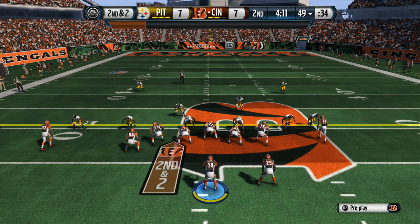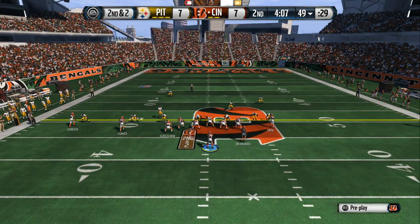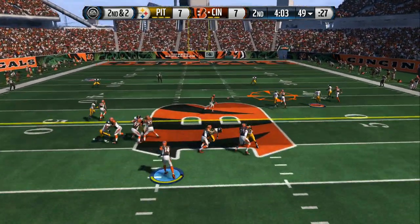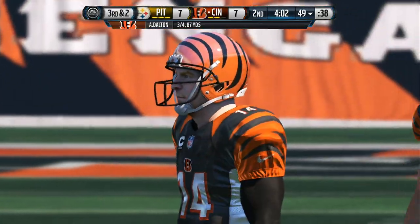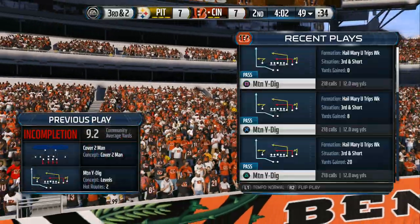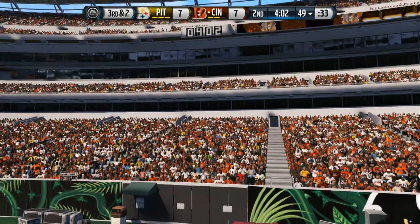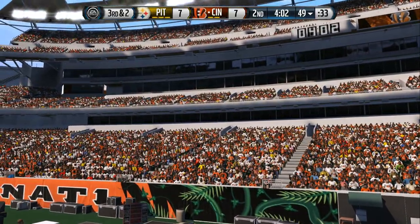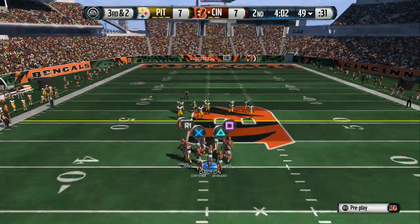Jones going to get set in the slot for this snap. From the shotgun. And Dalton's pass will go incomplete. Number 14 has his pass ball incomplete. Third down.